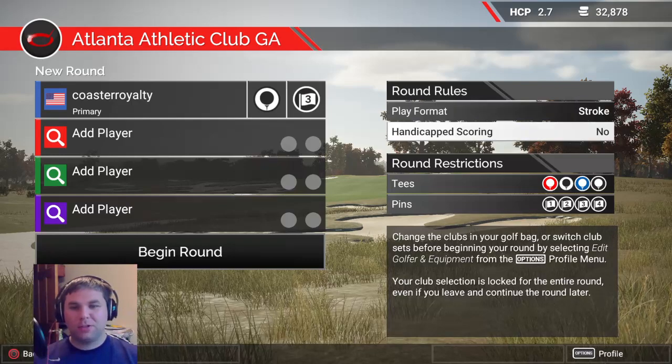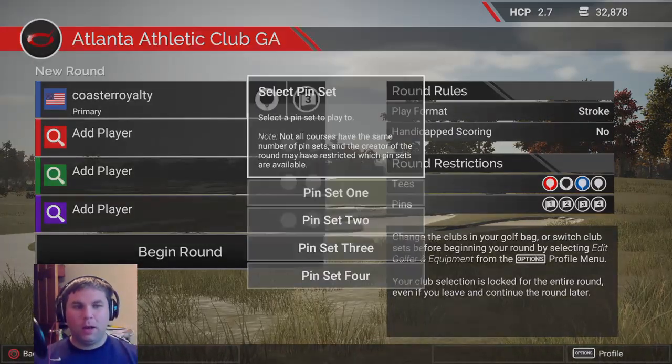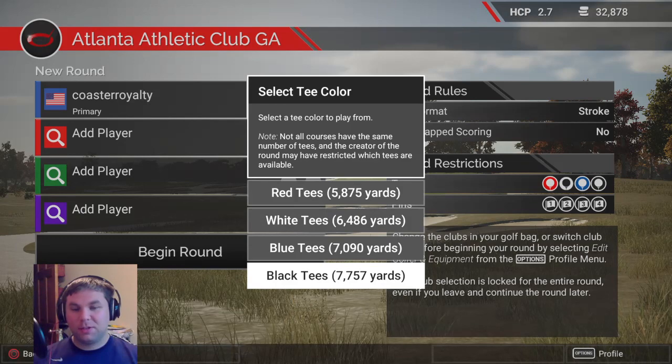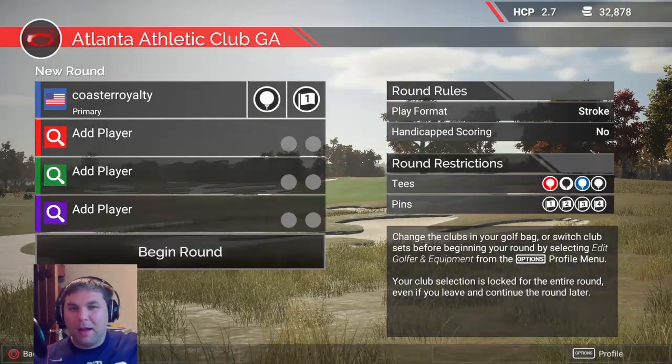And so we'll go ahead and get started here. I'm going to play pin set 1, just so I have a feeling that that's what the first pin is going to be. And of course, we'll play from the black tees. You'll notice it says 7,757 yards. It doesn't play that long, I don't think.